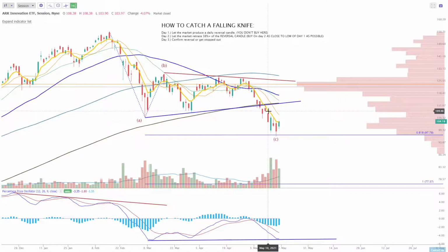Notice the slope of the 5, the 10, the 20, the 40, the 100, the 200, right? The slower moving average ones are all rolling over, sloping down. The 100, 200 are going sideways, letting you know that there still is a dominant uptrend on the longer term charts, like the weekly, the monthly.